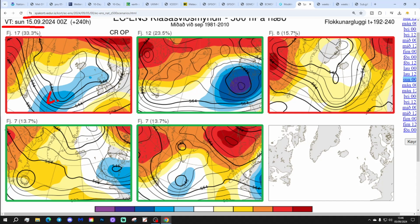17 members of the ECM ensembles with low pressure in from the Atlantic, bringing unsettled conditions in with it. 12 with deep low pressure right over the top of the country. It's going to be very unsettled and autumnal. 8 though, a little bit more settled with a ridge to the southwest going to the northeast. So that should be a bit drier.